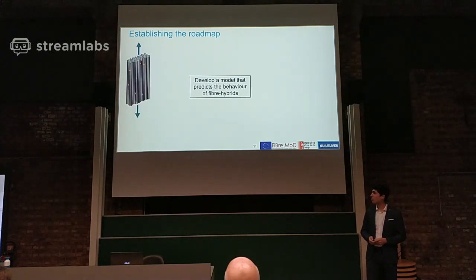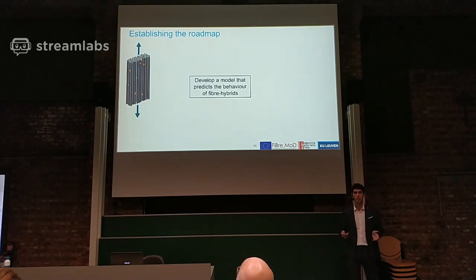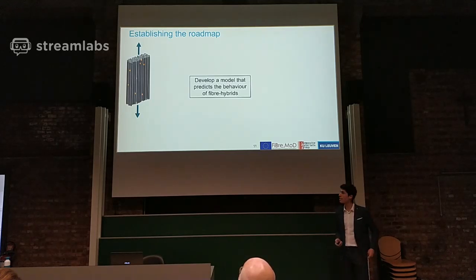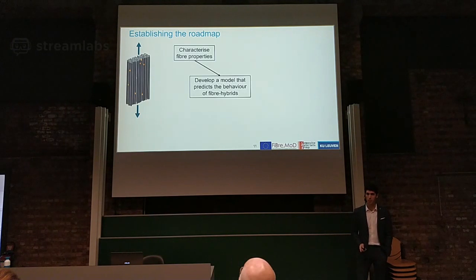But as I told you before, when we are loading the composite in tension, what we are starting to get here are fiber breaks. So in order to be able to predict these fiber breaks, the first thing we need to know is how to get the fiber properties. So let's start by characterizing the fiber properties.